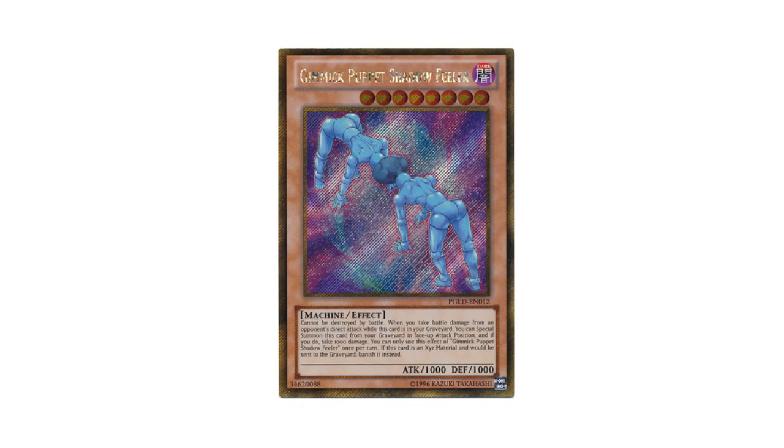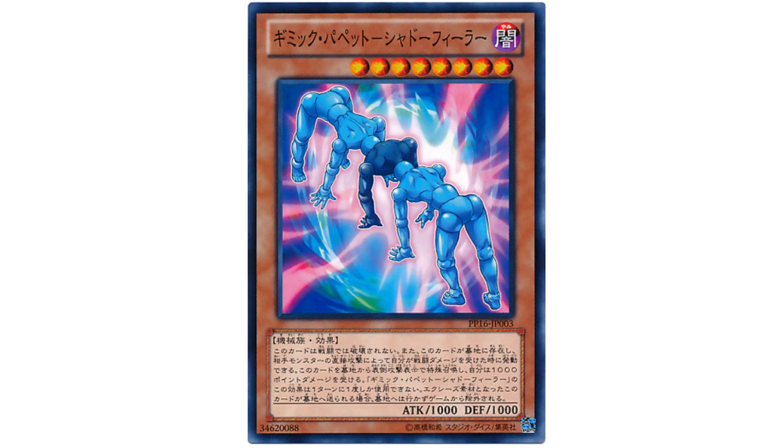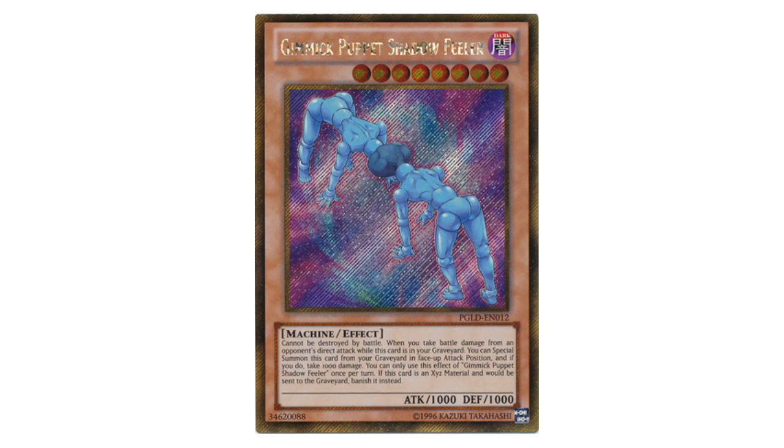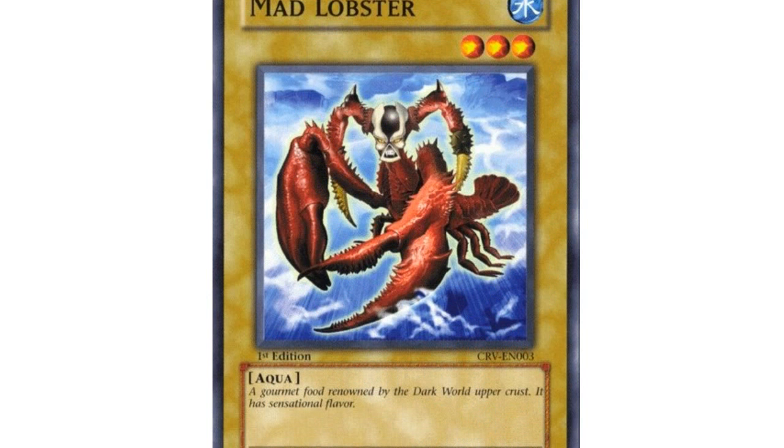But anyways, here is Gimmick Puppet Shadow Feeler here in the TCG in the gold rarity, and here's what it actually looks like in the OCG. I knew this card looked funny when it came out because I'm like, what the heck, it's center, it just doesn't make any sense at all. Why are they connecting like that? And then it makes much more sense. I don't know why they decided to do that. I don't know if it was maybe too scary or anything like that, but they decided to go ahead and change it over in the TCG.